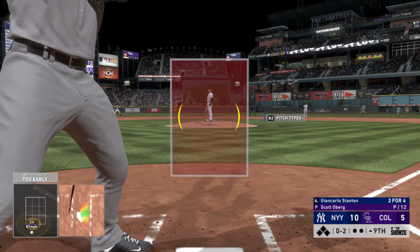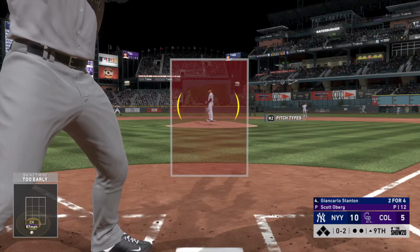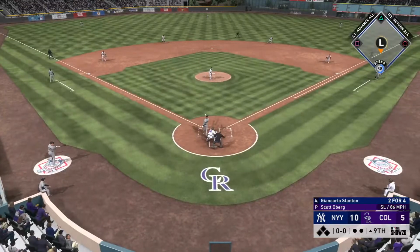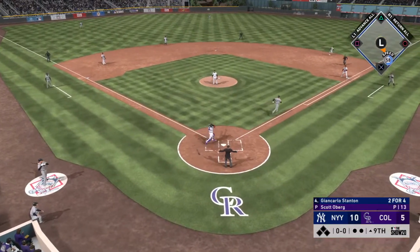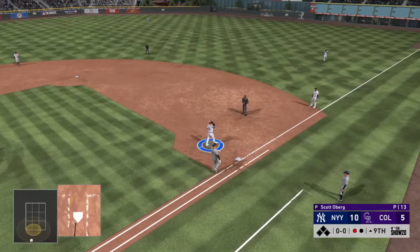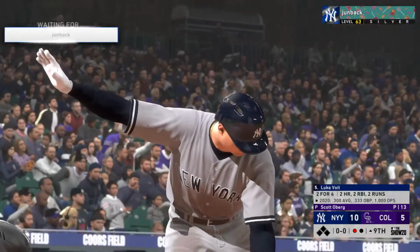Looks to me like he's trying to make adjustments pitch to pitch up there at the plate, but he's looked completely thrown off so far. Late on the first one, way out front on the second. Throw on to first is in time to get him, so that'll go down as a strikeout and a 2-3 putout for out number 1.